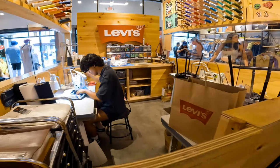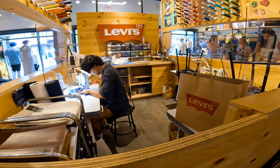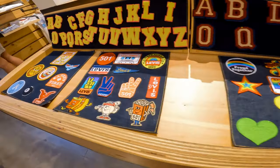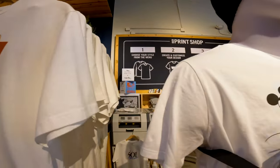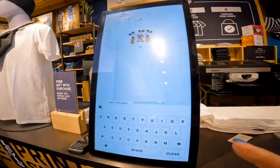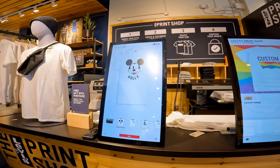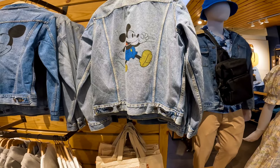The in-store tailor shop offers alterations, hemming, repairs, and a limited edition line of reinterpreted items. In addition, you'll find dresses, capris, hoodies, jackets, outerwear, overalls, pants, shirts, shorts, sweaters, shoes, socks, tops, underwear, and a plethora of must-have accessories. There's even a shirt printing section that can be customized. As well as, Levi's offers a wide selection of Disney gear.